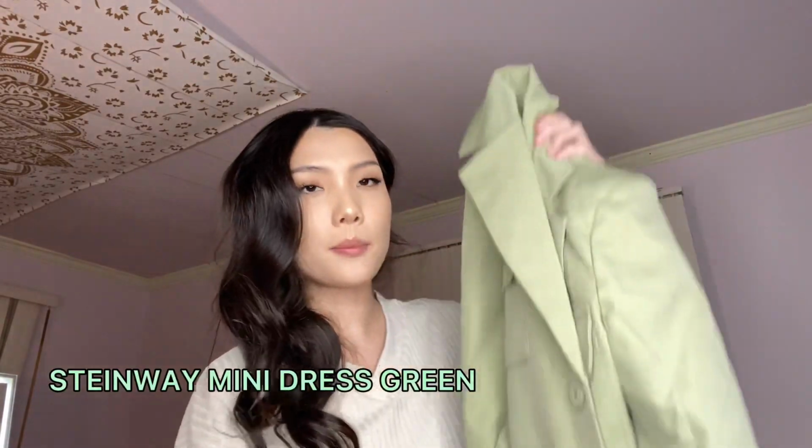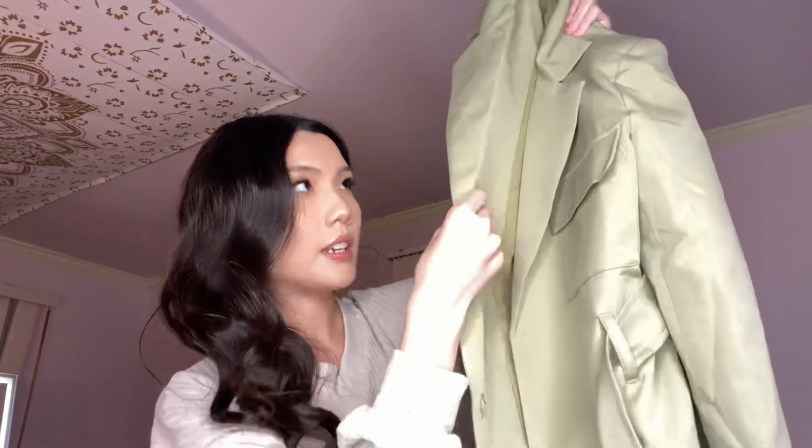As you could tell, I got a whole bunch of clothes on my hand. The first one that I'm gonna try on is this green blazer dress, and it's so cute. I love the color, and the quality of the material is really good. It has two buttons and a belt too. Overall, this would be suitable for any dinner date or lunch date or anything like that. They also have shoulder pads, which is really good because someone like me who doesn't really have broad shoulders, this would really help by making them look broad.